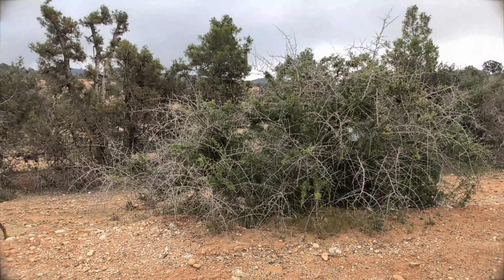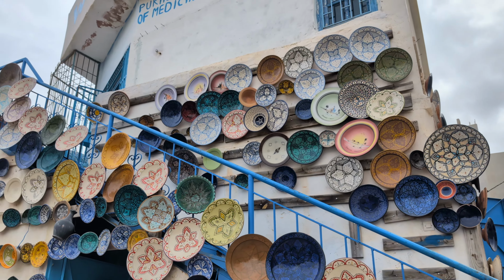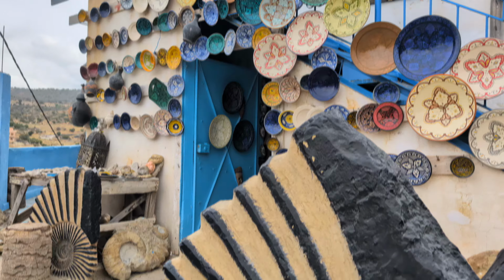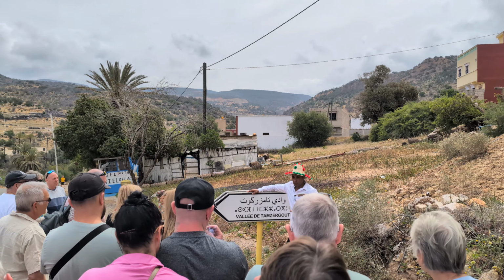On this trip, you wind through the mountains, so lots of hairpin bends and dusty roads. Through the day, they made some stops so that you could visit a local craft shop and also stretch your legs. At one point as well, we also had a huge dance in the middle of the road, which was really fun. The guide was absolutely fantastic.